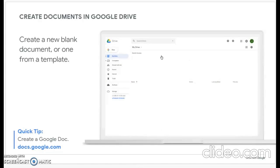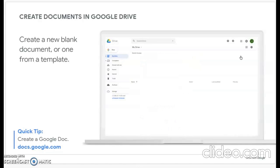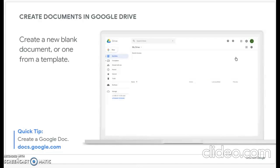What's great about these tools is Google lets you start a blank file, or you can start off with one of the templates each tool provides. You can even create a default template to match your organization's style. When you're in your drive, like in the image I'm showing you, click on New, select the type of file you want to start, and then select if you want a blank file or one from a template. If you are already in the Docs app, your screen will look a bit different, but the process is very similar.